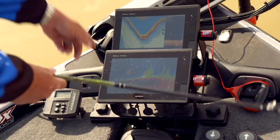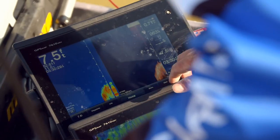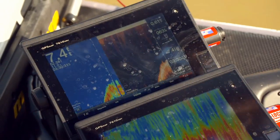There's so many things that the Garmin electronics do to help me in tournaments, with the Panoptics giving me a live forward view, down view, side view. I'm gathering all this information from my electronics.